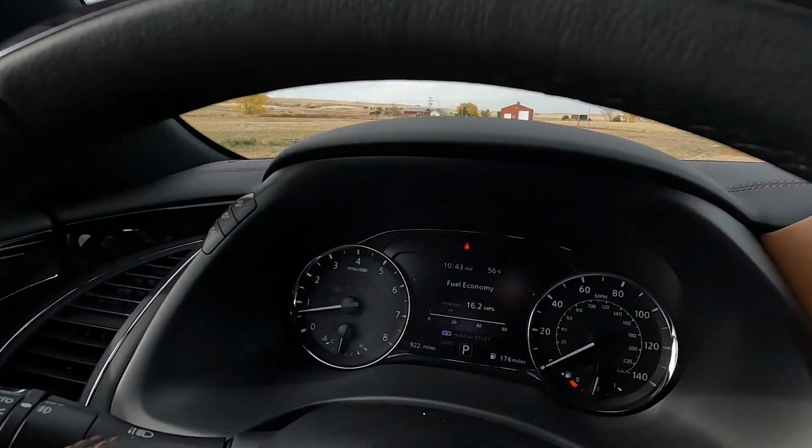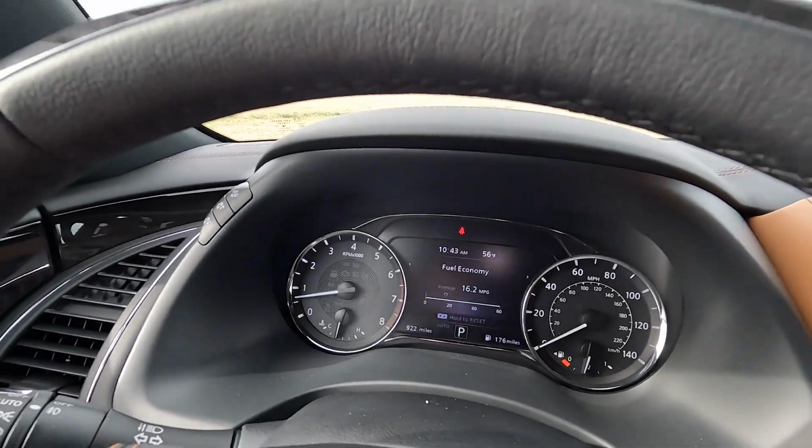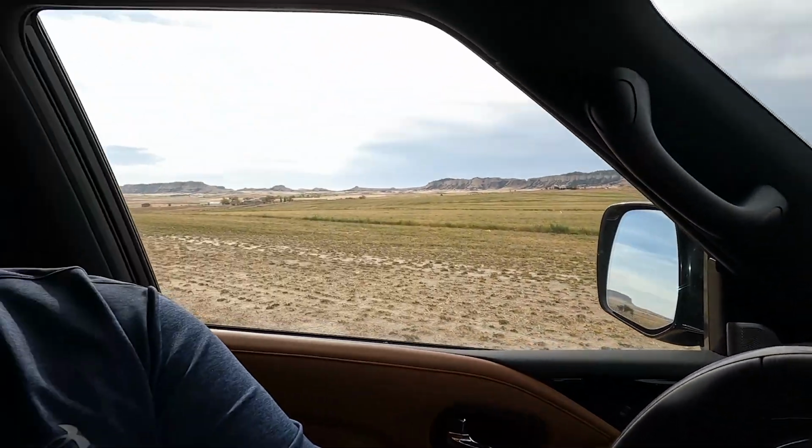Okay, so number 2 thing that I don't really care for is going to be the fuel economy, right? So 16.2 miles per gallon. This one is rated 13 city, 19 highway, 15 combined, and premium fuel is recommended for maximum performance. So yeah, I spent 40 bucks going to Denver, 180 miles. That wasn't so much fun.